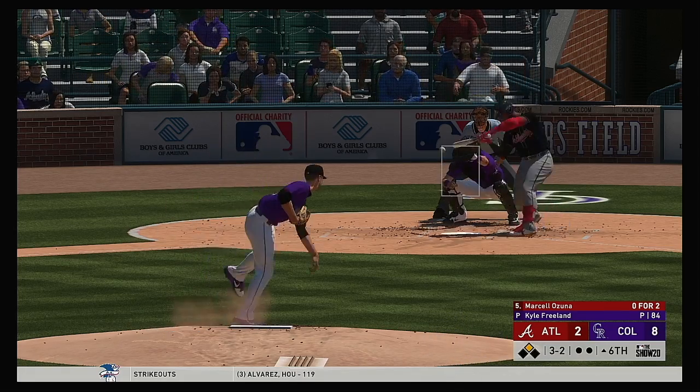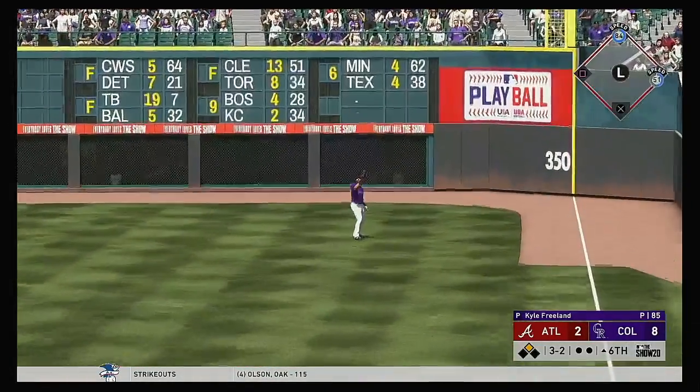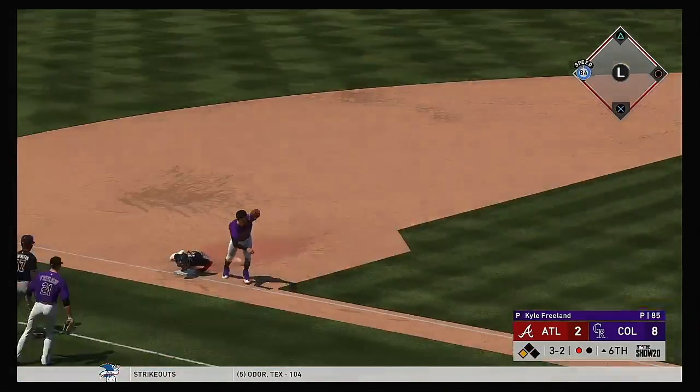Stepping in now, Marcell Ozuna. Hit the other way out toward right field. After it is Blackmon. He makes the play. Runner tags and heads for third. And he's safe.